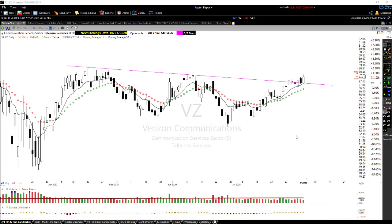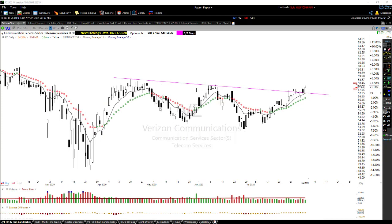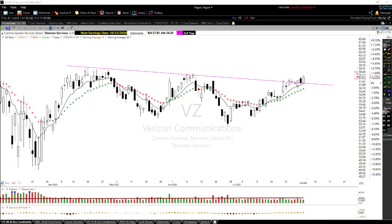Verizon. So Verizon has been kind of nasty here. Actually, it's been in a downtrend. And here we attempted to move higher and failed, attempted to move higher and failed. That's what started to give us our trend here. We came back down, and now we're moving up.